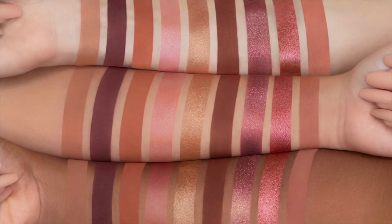I already have my base laid down, and I will do swatches and everything else, or maybe I'll insert swatches. Let me zoom you guys in and we'll get started. Ready for my close-up. Alright, so yeah, they're beautiful colors.